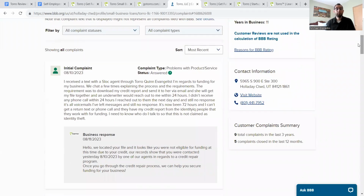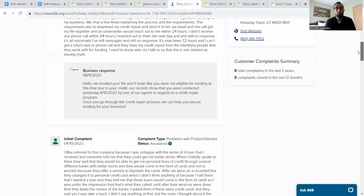"I received a text from an SLOC agent through Torro. Okay, in regards to funding for my business, we chatted a few times explaining the process and the requirements. The requirement was to download my credit report and send it to her via email. She would get my file together, and an underwriter would reach out to me within 24 hours. I didn't receive a phone call within 24 hours. I reached out to them the next day and still no response. It's all voicemails, messages, still no response. Then 72 hours, and I can't get a return text or phone call. They have my credit report from the Identity IQ people that they work with for funding. I need to know who do I talk to so that it is not claimed as identity theft."